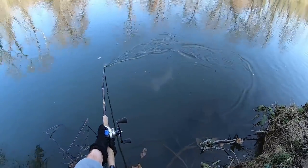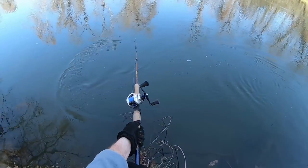There's a monster muskie right here. Oh my God, what a muskie.